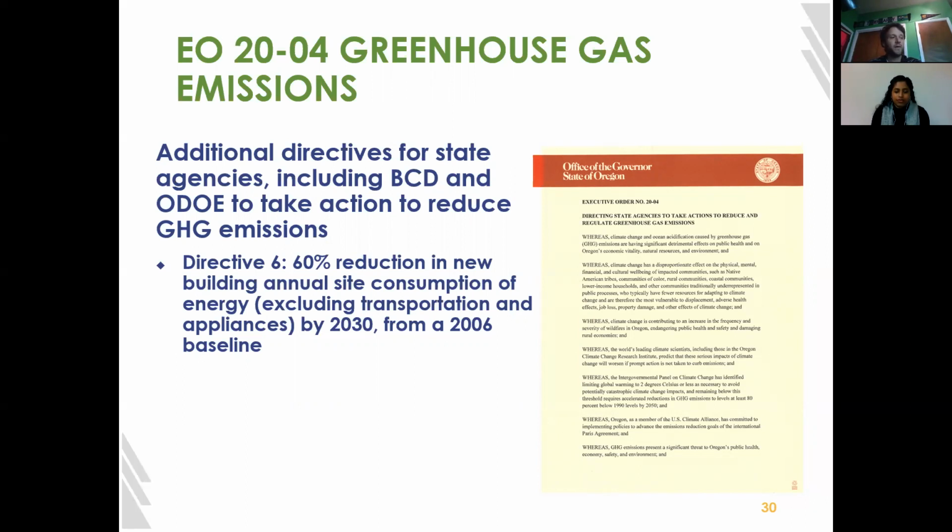The directives set out in that executive order to look ahead to are a 60% reduction in the site energy consumption of new buildings, excluding transportation and plug loads and appliances, by 2030 from a 2006 baseline. I think our early analysis shows that we're maybe at a 30 to 40% reduction versus that target now. So about halfway there. So we've got 3 code cycles to close the gap and get to the 60% reduction. So certainly some good reductions coming, and some opportunity for improvement over the next few code cycles before we get to 2030 to help us reach our statewide goals.